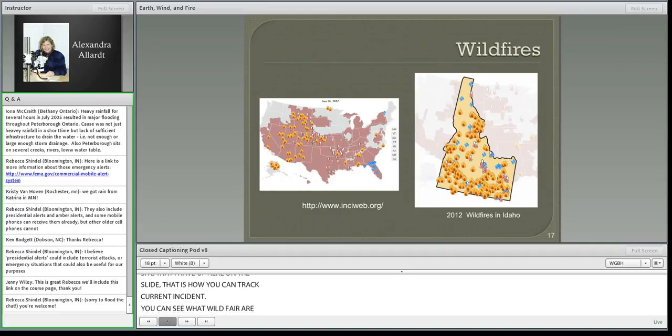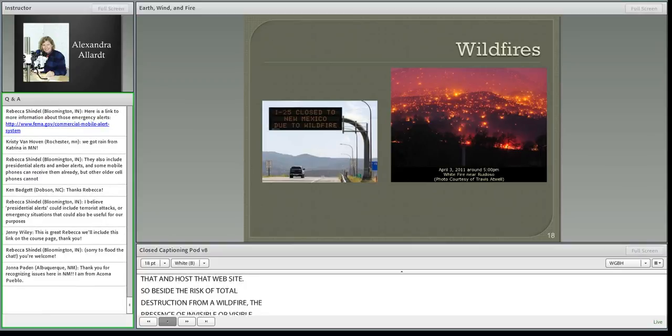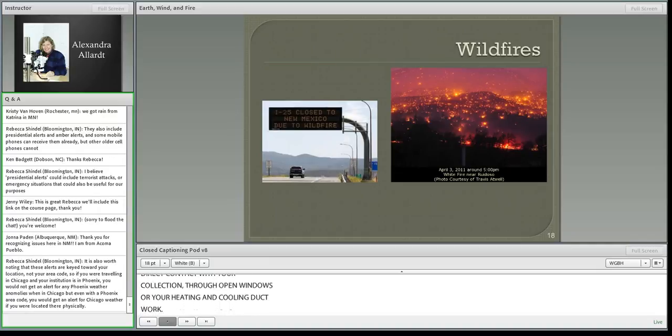So besides the risk of total destruction from the heat and flames from a wildfire, the presence of invisible or visible airborne particulates is also a hazardous threat to the preservation of collections. Often invisible to the naked eye, these insidious and often noxious airborne hazards are not only life, safety, and health issues, but have the harmful potential to bring acidic and abrasive materials in direct contact with your collections through open windows or your heating and cooling ductwork. This impacts the long-term preservation of collections, and it requires costly, labor-intensive actions to remove accumulations from the collections themselves. So make sure you can shut down your HVAC systems, your heating and ventilation systems, and make sure, of course, you close your windows.